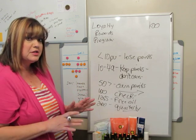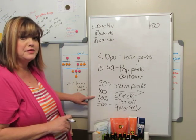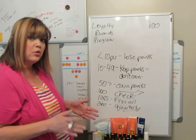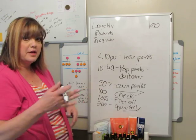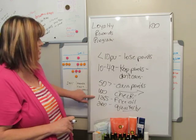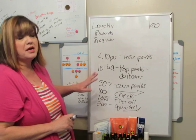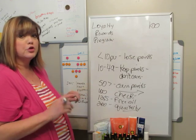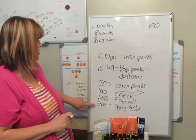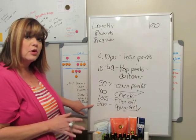So here's a couple things you need to know about that. The 125 is by the 15th. That has to happen by the 15th. You have the whole month for the 200, but it has to be a 200 PV order. It can't be 100 order and 100 order. It has to be one order of 200. And you can do this one time, the 125 for the one free oil. If you order 10 times between the 1st and the 15th, you're going to get one free oil for the month, okay? If you spend 200 4 times, you can get that Deep Blue special 4 times.